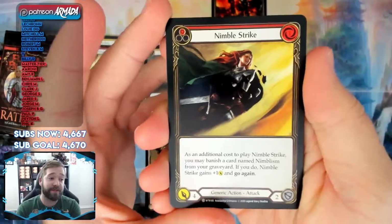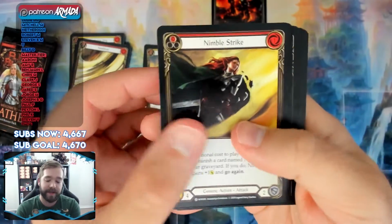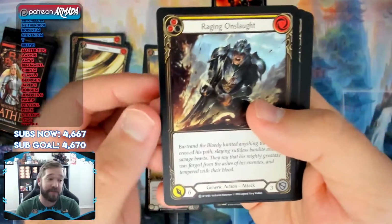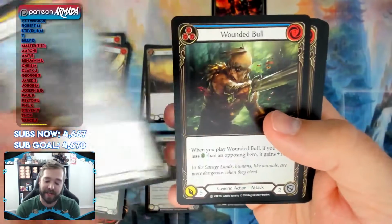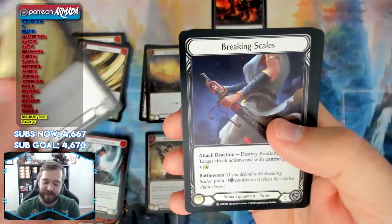By the way, these are from Jim. Oh, look, we did get a nimble. Oh no, we got a Nimblism. Okay. Jim was like, "Hey, if there's something spicy in that, can you send that back so that I can put it on the site?" And I was like, "Sure, of course." Oh yeah, good. Okay, so I'm gonna set this one aside.